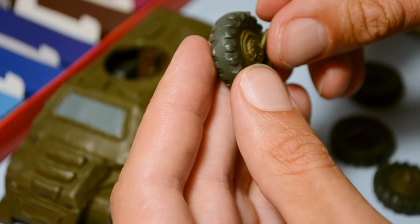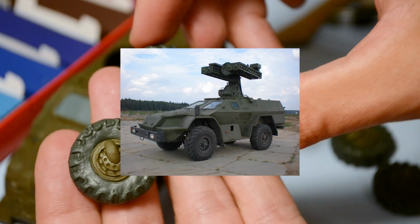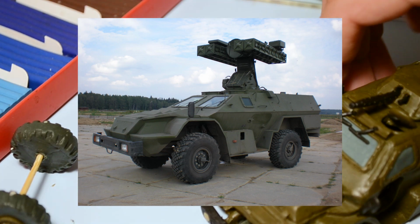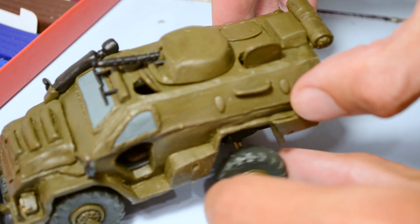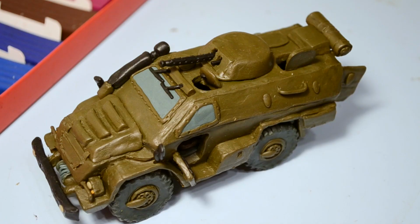And most interesting, I found a version of this APC with launchers for anti-aircraft infrared missiles, SA-13 Gopher. Whoa, that was unexpected for me, but as I know this version was never used in the Russian Army or Special Forces. Maybe I should make my model with this version of armament. Tell me what you think about that.